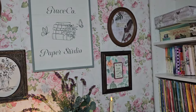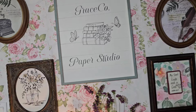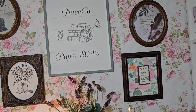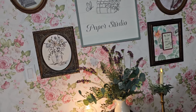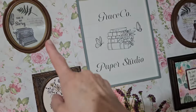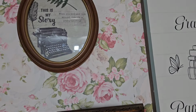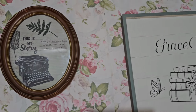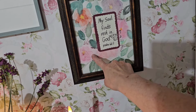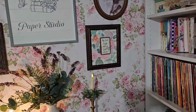And then my daughter-in-law made me that GtaceCo.PaperStudio sign. And I painted the sign, but she crafted it all out for me. So I absolutely love that. And then I've got another painting up here that my sister-in-law painted. And then those up there I thrifted. The frames I thrifted, and I added the sayings and the paper in there. I created that, so absolutely love that. My daughter painted this one. She used to do a lot of painting before she was married. Now she doesn't have time, but yeah.